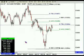Now, intraday, we've got a 238 resistance 1 pivot. So we'll see if we get a drive into that area and then a possible aggressive short entry.